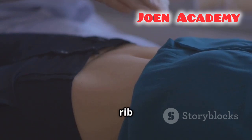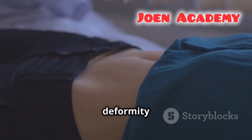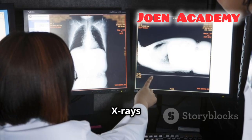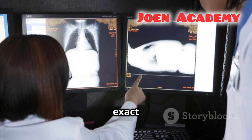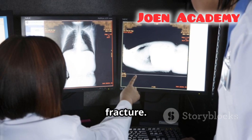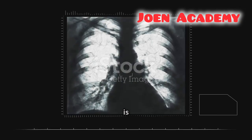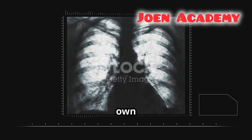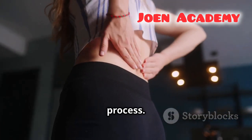To diagnose a rib fracture, we usually start with a physical exam, feeling for tenderness or deformity along the rib cage. X-rays are the gold standard for confirming the diagnosis, showing us the exact location and severity of the fracture. The good news is that most rib fractures heal on their own with time and rest. The bad news is that it can be a painful process.